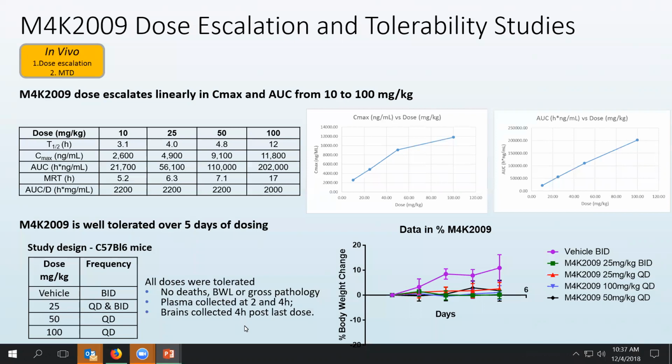And as I mentioned, the analysis of this is ongoing. Initial observations say that the brain concentrations match the plasma concentrations. In fact, they might even be a little bit higher at the end of the study, which could be a good thing, but we're still working through that data, and we'll hopefully have it for the next meeting.